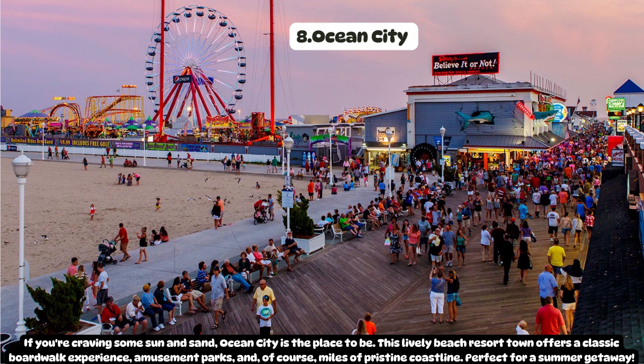Number 8. Ocean City. If you're craving some sun and sand, Ocean City is the place to be. This lively beach resort town offers a classic boardwalk experience, amusement parks, and, of course, miles of pristine coastline, perfect for a summer getaway.